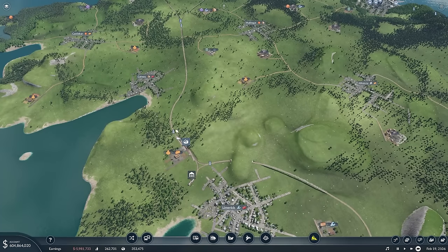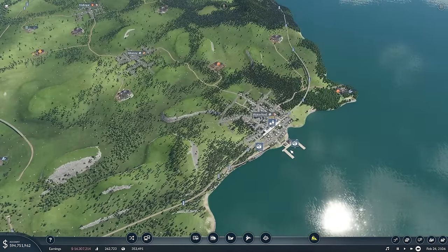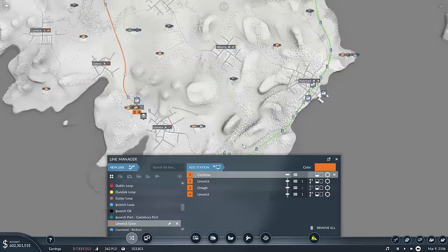So next then, we need to create a line that will then take the food all the way down to the harbour. But it won't do anything again if I did make it, because what we have to do is set up all the other routes to know that the grain can be transported all the way to Birmingham. But we'll set it up anyway.